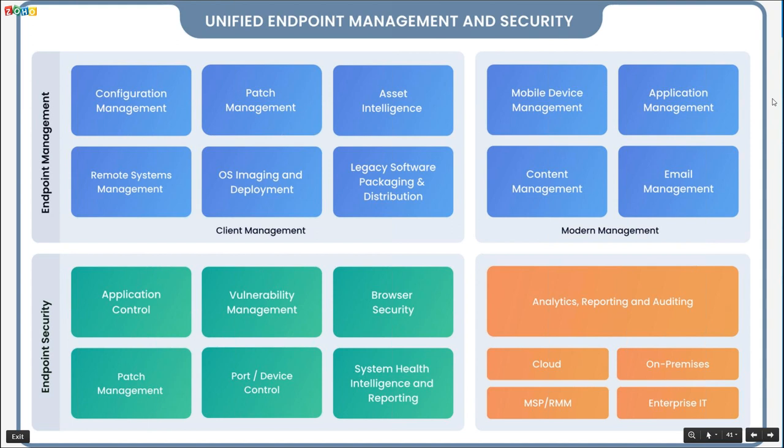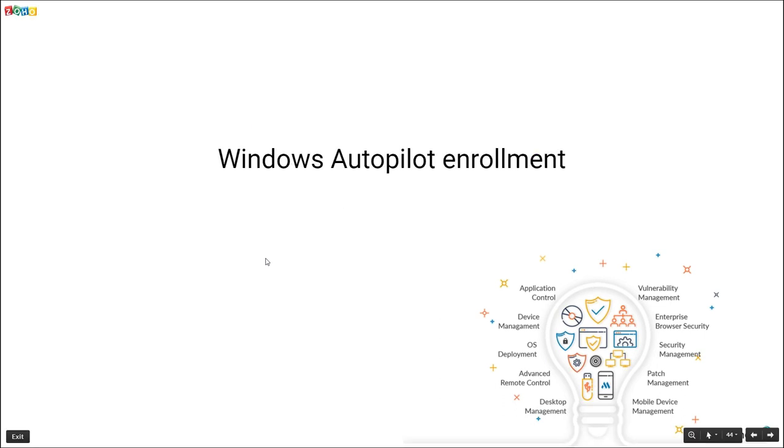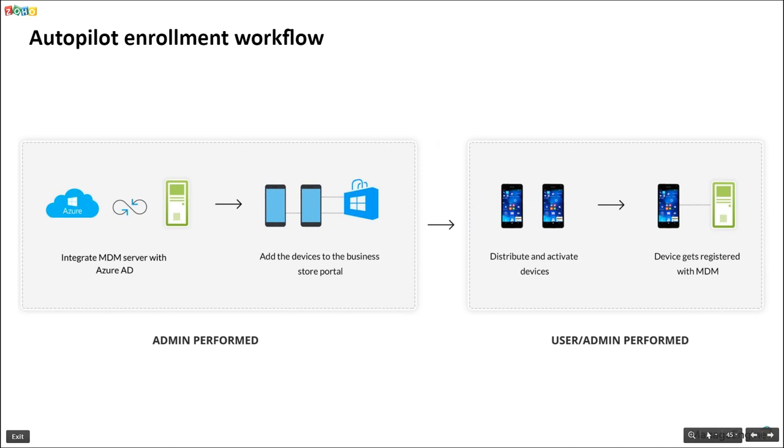So this is the unified endpoint management and security portfolio, whatever I've gone through. It has the endpoint management perspective. It has the client management, modern management perspective. It has the endpoint security, application control, vulnerability management, browser security, patching process, device control, and system health policies. Then you also have analytics and health, reporting and auditing of those as well. So this is the holistic view of what Desktop Central is, the conceptual view of how Desktop Central is designed and what are the different things that you can do with our product.